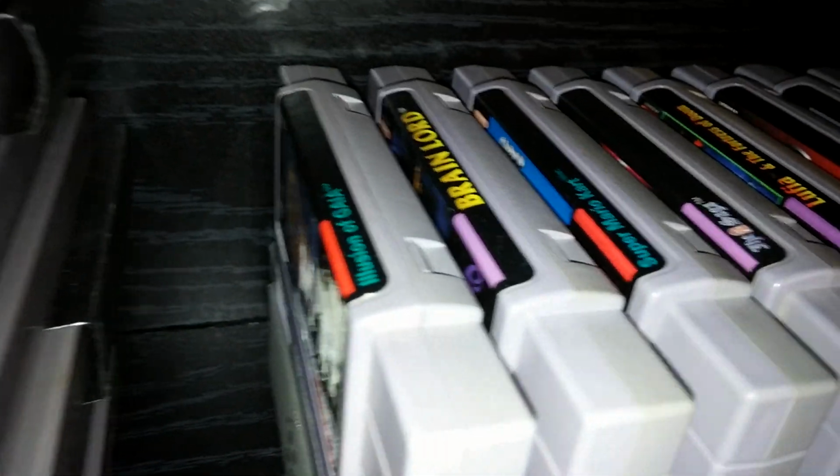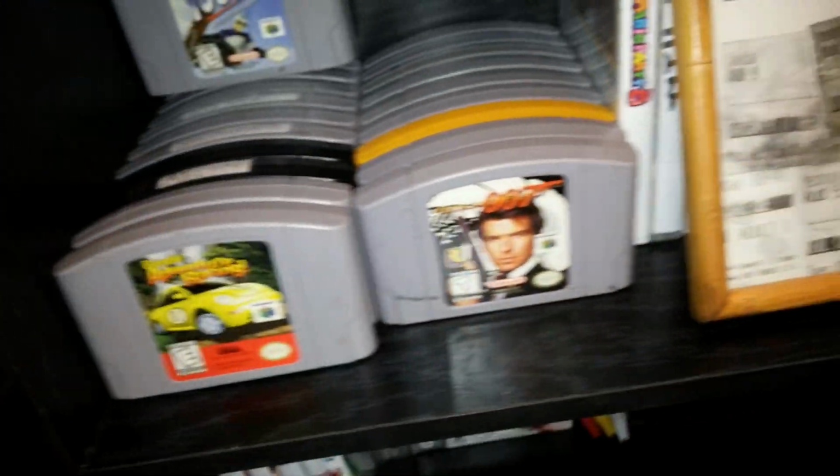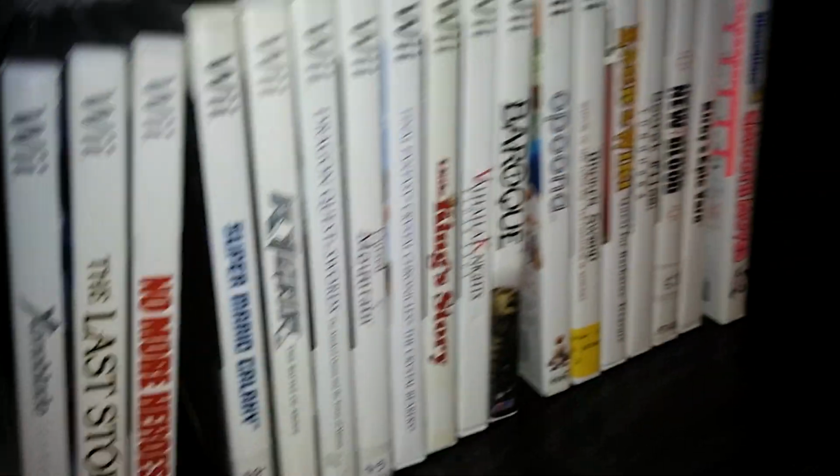And Super Nintendo. Probably kind of hard to see some of these. They're there, I guarantee it. And they got N64. I'm not going to go through them all. I've actually lent out my girlfriend's brother some games, so hence there's some spaces missing out of my Wii collection. My small Wii U collection.